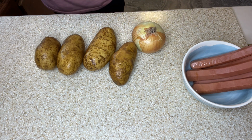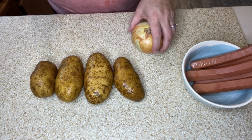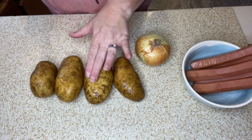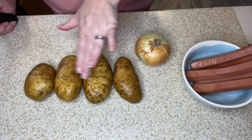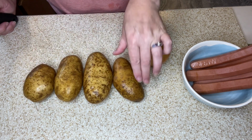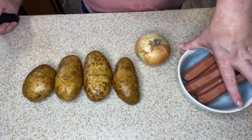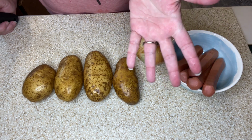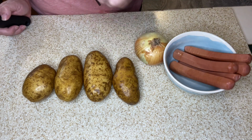So for this poor man's dinner recipe, the recipes that I found called for an onion, so I'm going to get that chopped up. It called for 1 potato per person. I tried to find the four biggest in my 5-pound bag. So I've got russet potatoes here, 1 per person, and 1 hot dog per person. I actually have 5 hot dogs here because that's what I had left, so I'm going to go ahead and use that extra hot dog. Don't come at me for that.